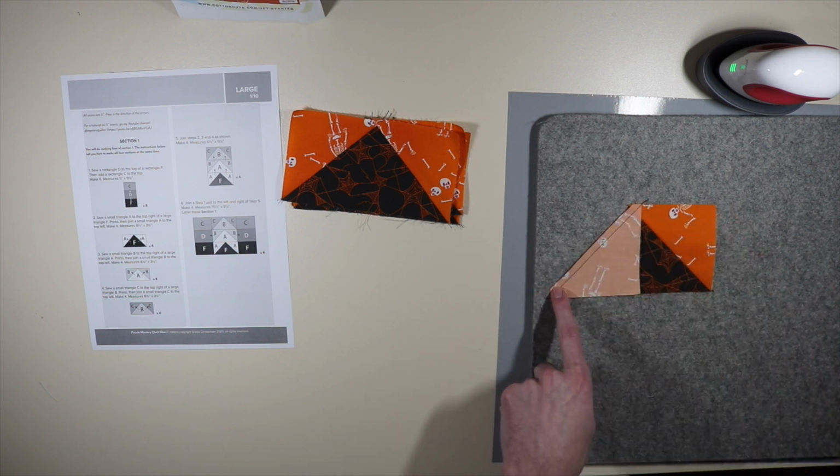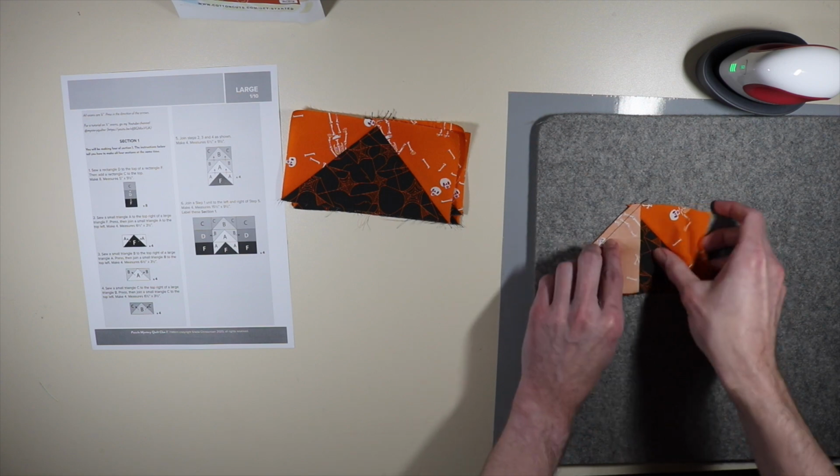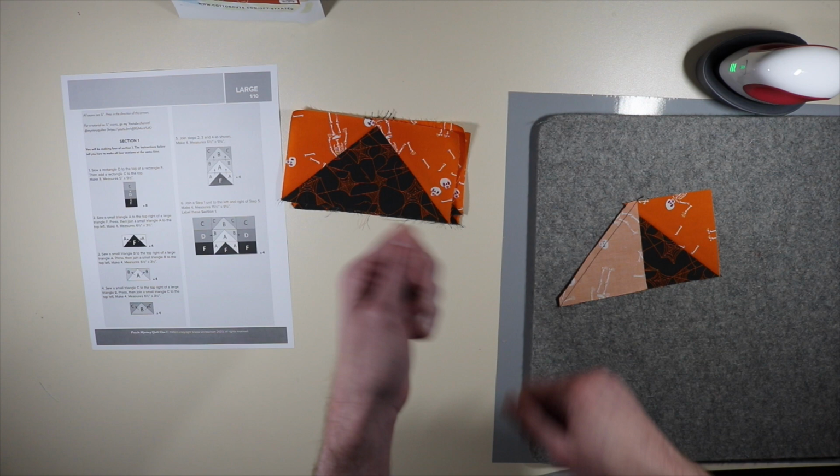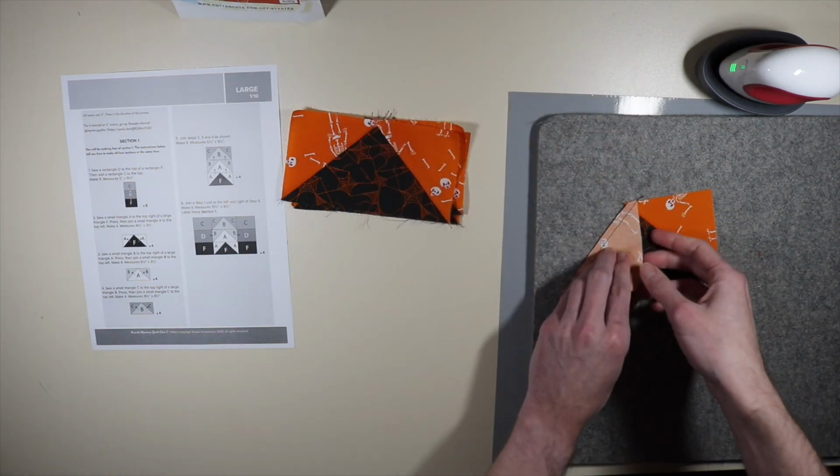It will stretch a lot, so be careful of that. Make sure that you're not pushing it through the machine or pulling it through the machine. Let the machine take it through.